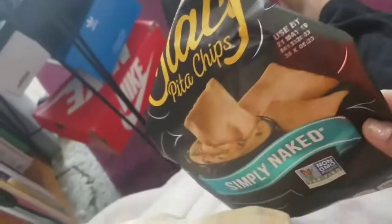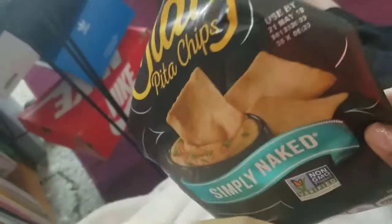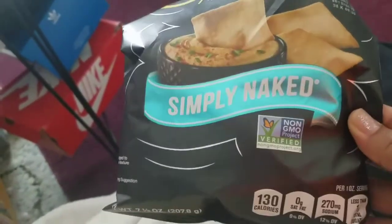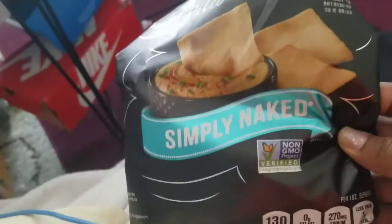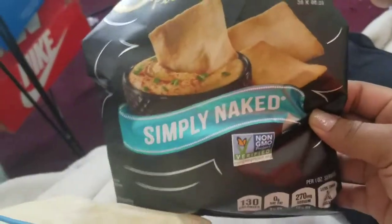Okay guys, so I do snack during the day. It's around 10:30 right now, and I had breakfast around 8:30. So I'm gonna have a little bit of these, 130 calories. They're just these pita chips, and I'm about to eat these while I watch Netflix and stuff.